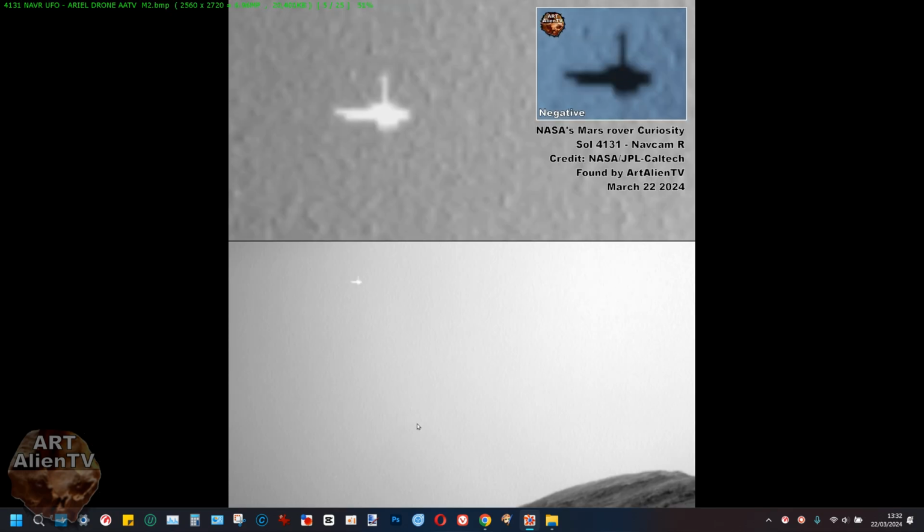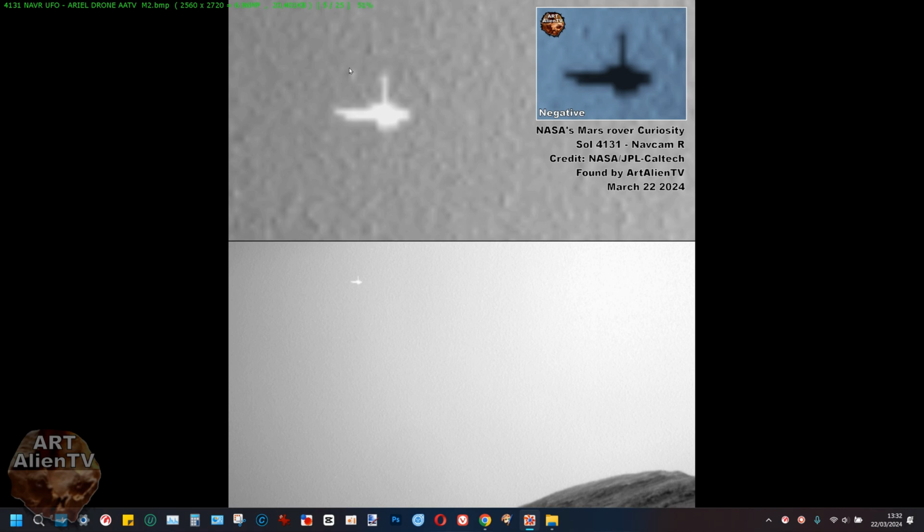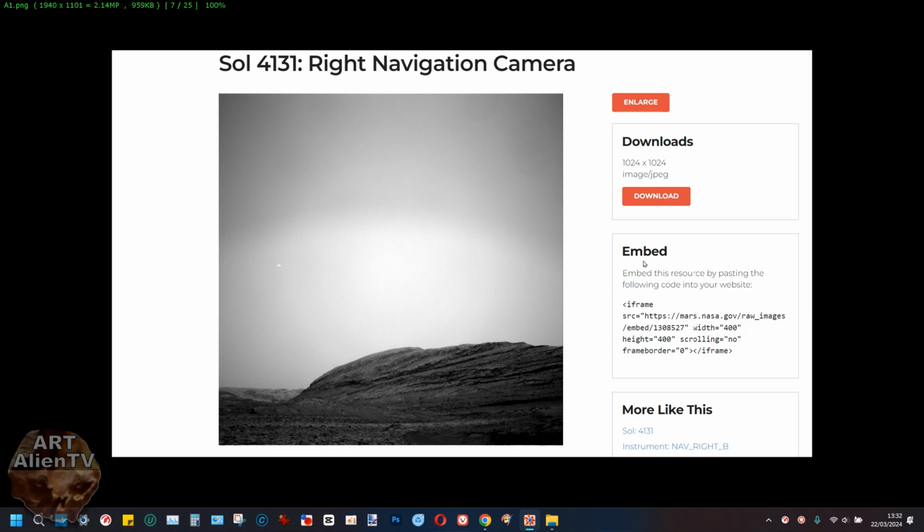Okay, now here's the composite. Now this is the raw image clip at the bottom, showing the top of that butte there, just there. And then we have that same clip again. Here is the actual page. Sol 4131, right navigation camera. This is an image clip from the NASA website just to prove that it's real. Okay, I haven't put it on there. This is real.